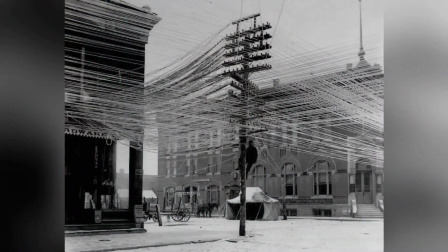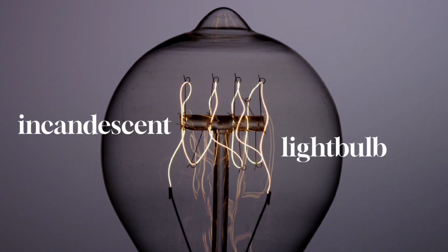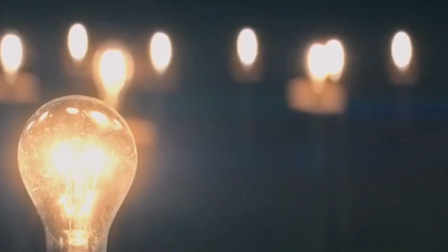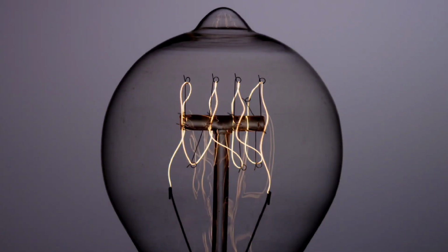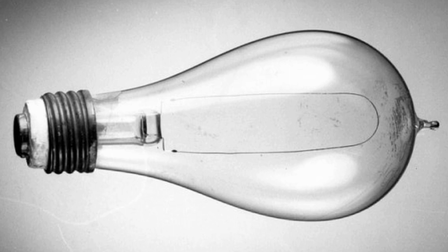But this also allowed for electricity to be distributed in small and safe amounts and to be brought into people's homes. And this would allow for another invention, the incandescent light bulb. The design was to pass an electric current through a filament, which is a material that the electrical current has more difficulty flowing through than the copper wire in the rest of the circuit.